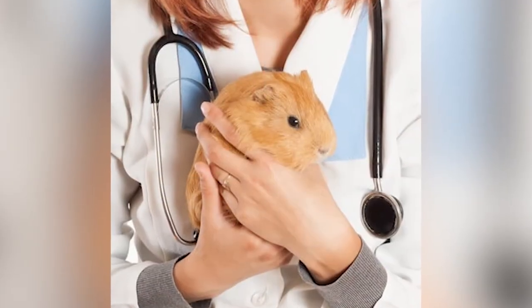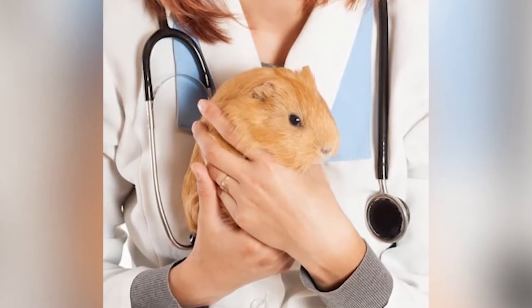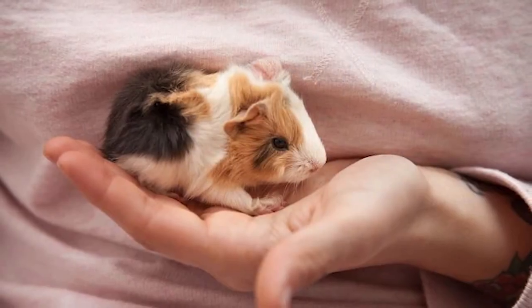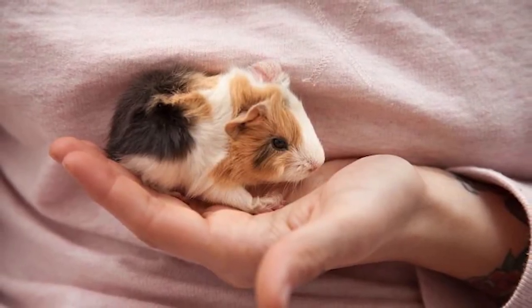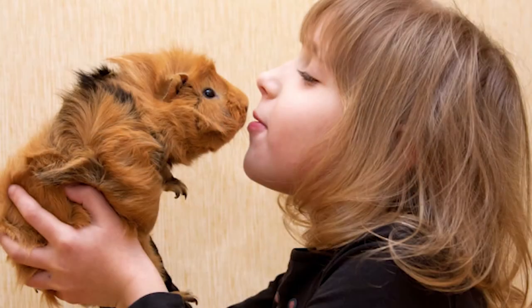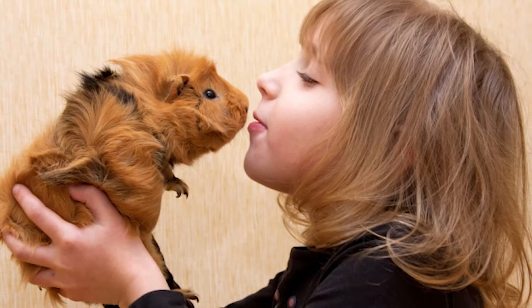Guinea pigs must always be supported when held to avoid harm and wiggling, which could lead to dropping. Children generally will not know how to interact with guinea pigs, nor will they have the coordination or understanding of their power. So, render the proper parental guidance.